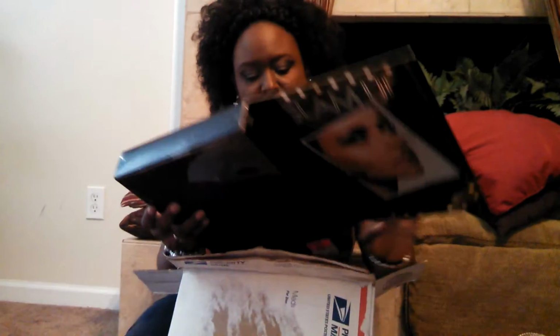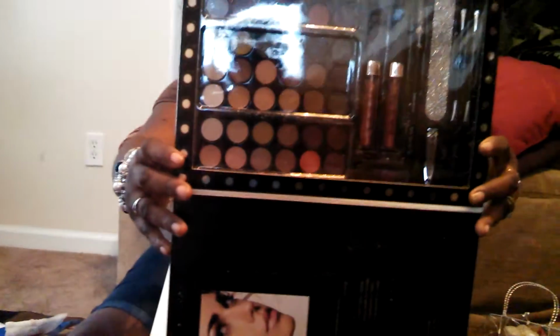And it's the Glam Up Be Photo Shoot 52-piece Studio Collection. It includes 42 eyeshadows, 2 lip glosses, 2 nail polishes, 1 eyeliner, 1 nail filer, 1 nail clipper, 1 sharpener, and 2 applicators. The complete look, eyes, lips, and nails by Jasmine LaBelle. And this is what it looks like. Yes, yes, yes. Thank you.